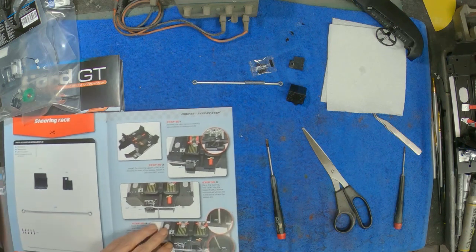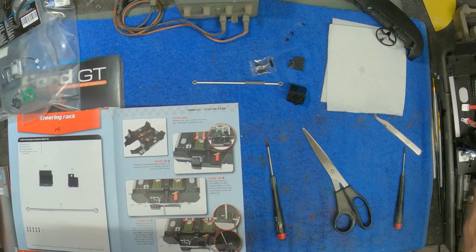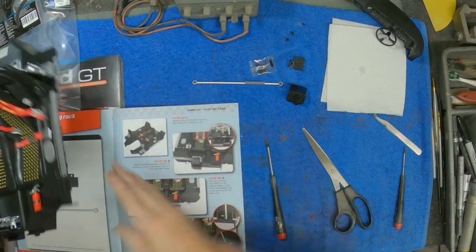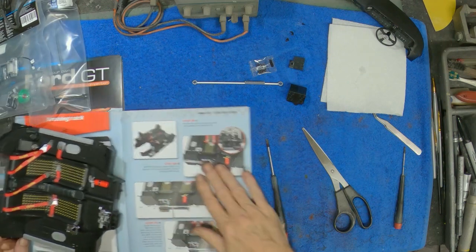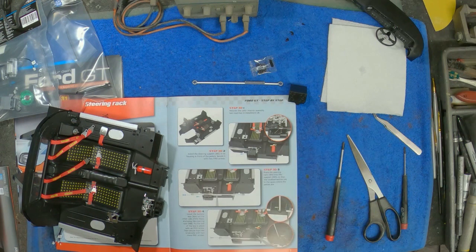Take a gander here. Okay, we're bringing the interior tub back in. And it looks like we've got this little cover that goes over the top of all this stuff. They're calling it the steering support.